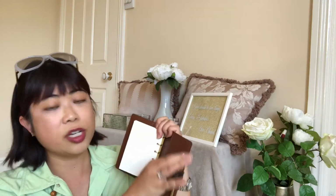It's got 3 slots for credit cards or business cards you can put in there. There's a nice pocket at the front and another good sized pocket on the back. I've actually got a little Louis Vuitton pen in there, but it doesn't come with the agenda. You have to buy this separately, okay?